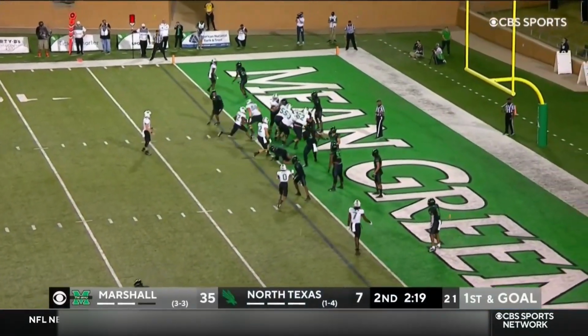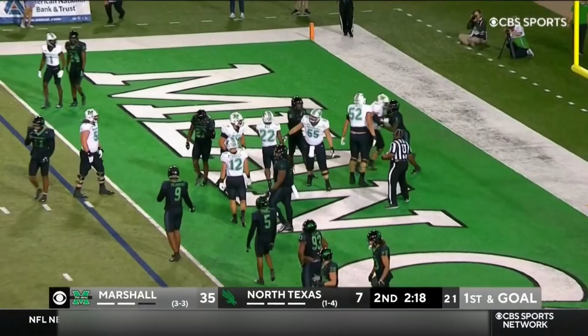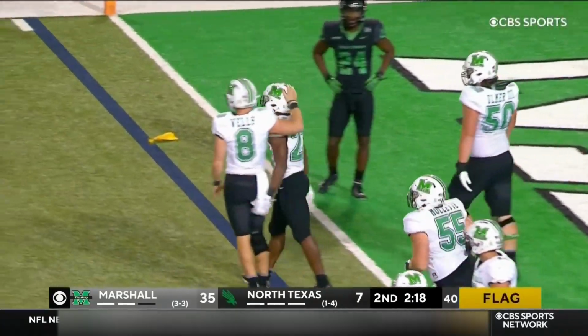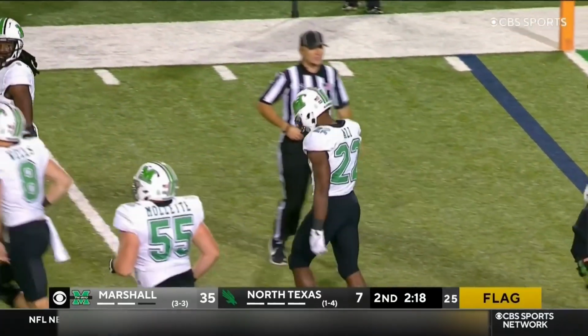More competitively move at the same time. And there's a flag on the play. And there are flags everywhere. Now Ali's in the end zone. Marshall is celebrating. There are 5 flags in the end zone.